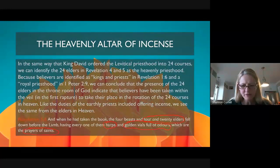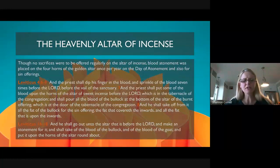So the 24 elders in the heavenly throne room before the throne of God, that's the Holy of Holies. They have golden vials full of odors, which are the prayers of the saints. Now, no sacrifices were to be offered on the altar of incense. Those were to be given on the brazen altar out in the outer court, but blood atonement was placed on the four horns of the golden altar once per year on the Day of Atonement. That was like the second step of the Day of Atonement.